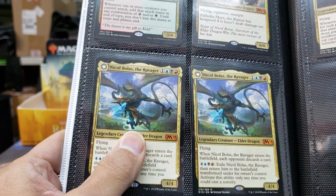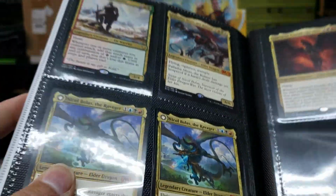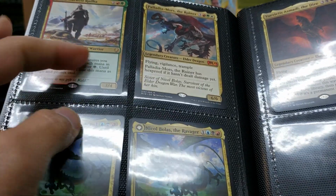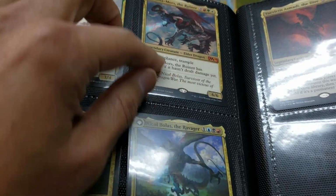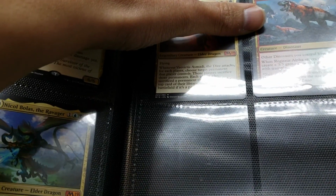These are about 20, 25 apiece. Yeah, Nicol Bolas. Let's go. Woo! We got some EDH staples up here. That's why I have them as legendary creatures, so you can make your own EDH decks. Except for him. I don't even know what he's doing there. Wrong side. I think I made this multicolored section.